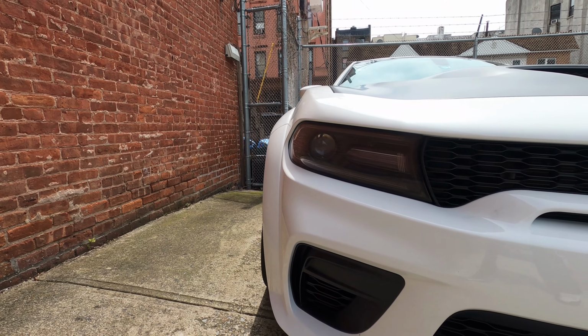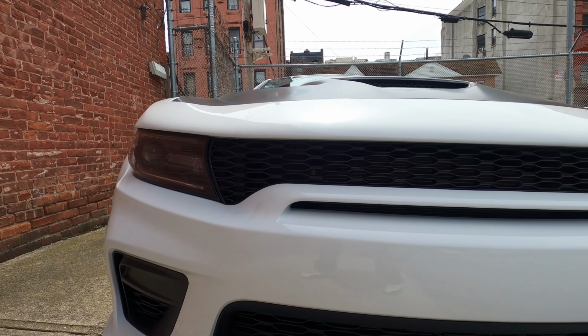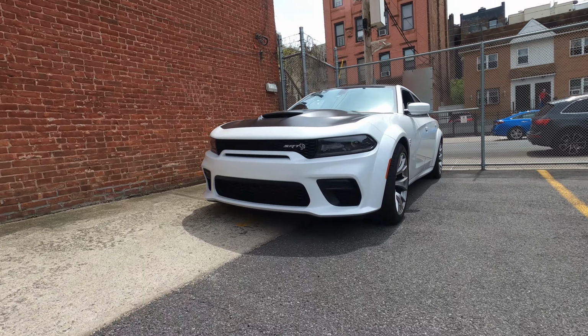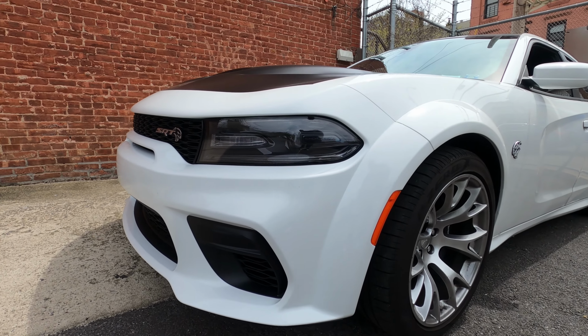So guys, like I said, just recommendations from Dodge, recommendations from me, from my own personal experiences with these cars that I've had. This Daytona 392 before this, it was the same recommendations. If you have a 392, a Scat Pack, or a Daytona 392, it's the same recommendations that I just showed you here on this Daytona Hellcat. And if you are thinking about getting a 2020 wide-body Hellcat, or the 2020 Daytona Hellcat Widebody, either one, they're both the same as far as the break-in period.